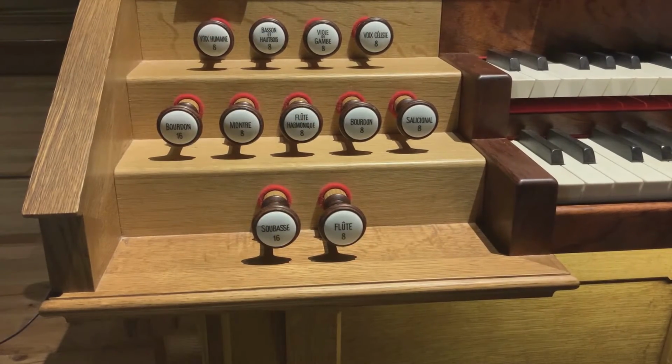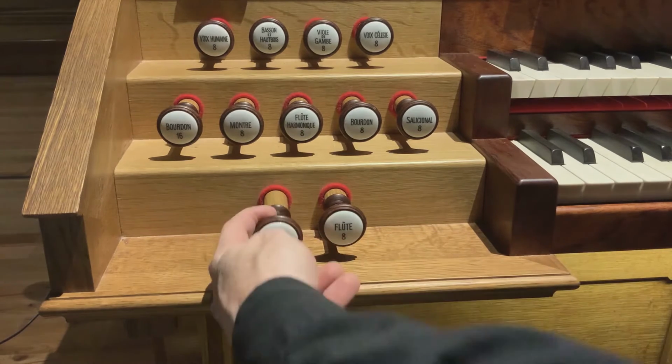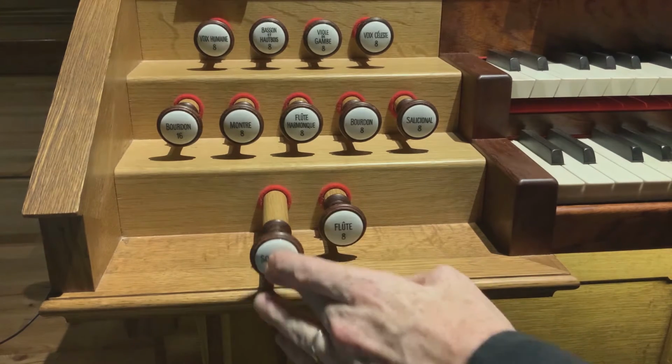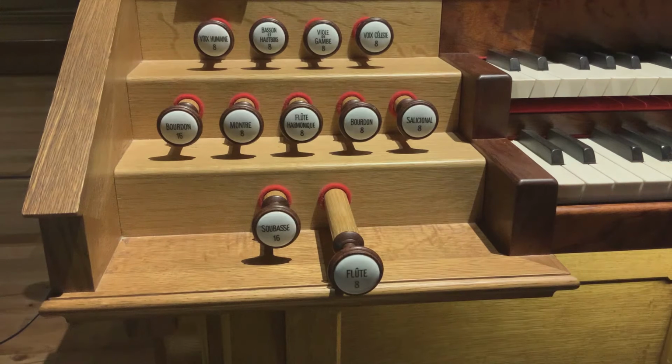Now let's do a quick stop tour. This will be very quick. We can probably do a much more thorough version of this in a completely separate video. Let's start with the pedal, the sous-basse at 16 feet. And then the 8-foot flute, which is of open wood construction.